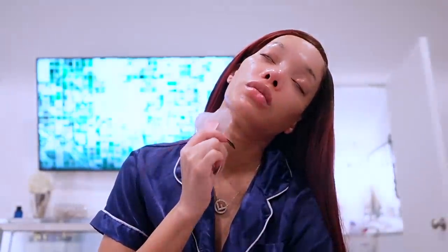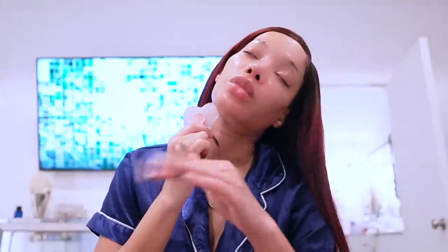And I'm just breaking down this scar tissue. When you're breaking down scar tissue, you want to do rigorous back and forth motions. That's what I was told.